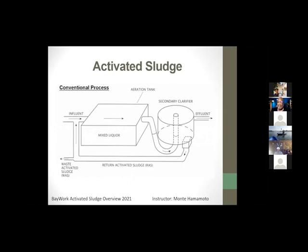Okay, Monte, I want to get some clarification on this slide here. Is this effluent or influent? Primary effluent or primary influent? It's primary effluent. That is your influent going into your activated sludge system. So the influent, where influent is right there, it is primary effluent. It's flowing out of your primary clarifiers into your aeration basin.